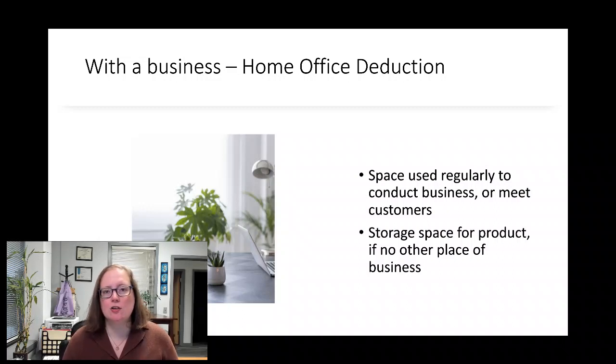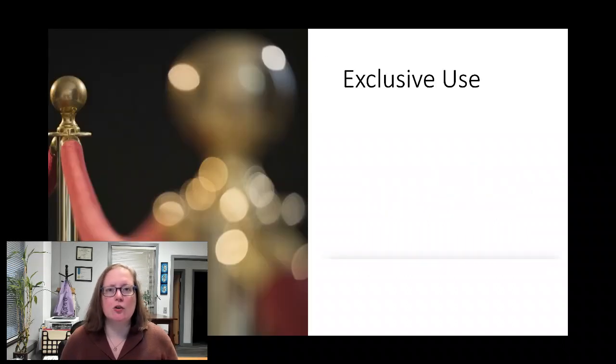It could mean that you're using this space as storage space for product and you don't have any other place to manage your business. So not only do you need to be using it regularly, you also need to be using it exclusively for business. So this space needs to be only used for business. It can't be space that you have a TV in for your kids to watch while you're working. It can't be the place where you play video games when you're not working. It has to be exclusively for your business. It doesn't necessarily have to be an entire room, but the space that you are deducting has to be exclusive.